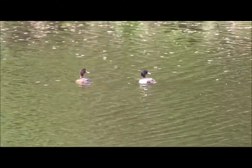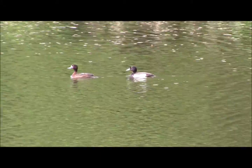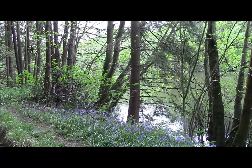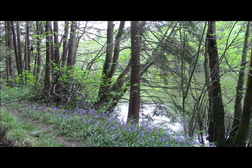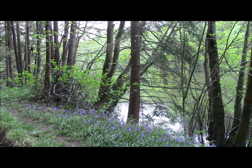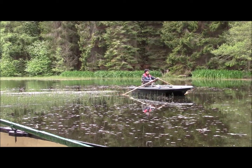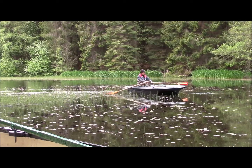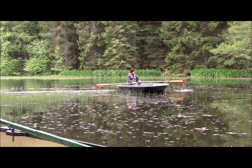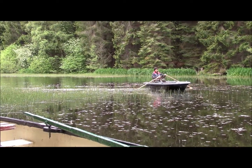There's also a pair of tufted ducks. The distinctive male is on the right. And the woodland floor is carpeted with bluebells. The banks are largely overgrown, so the fishing is mainly from the boats. I'm going to try my luck while Bill busies himself with the camcorder.